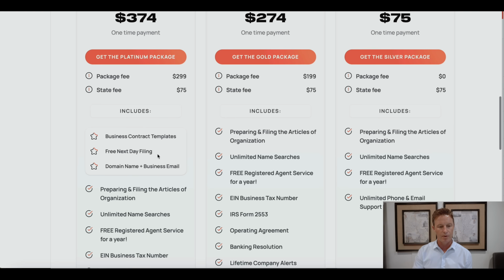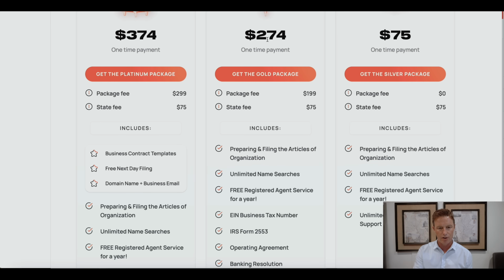They will also provide free next day filing. They say next day, but what they mean is expedite. It really depends upon the state. We're going to get to that shortly for California, but note that if this is the only item you're interested in the Platinum package, then I would encourage you to get the Gold package, because this is a $50 add-on to the Gold package, and you will save $50 by selecting the Gold and then the expedited filing.